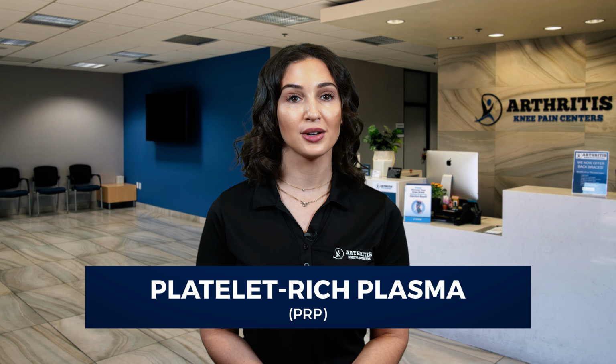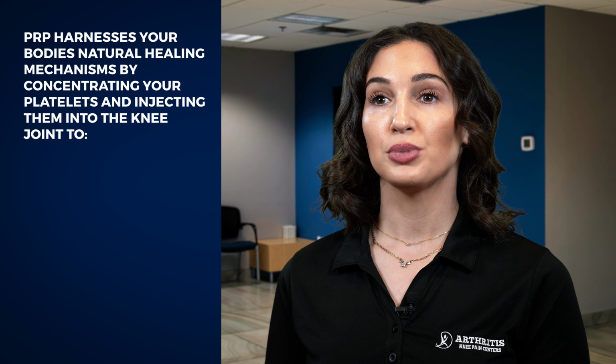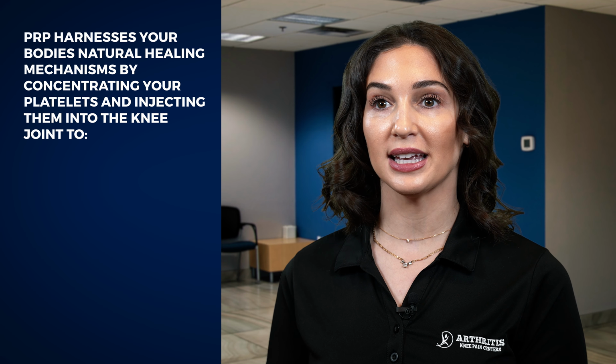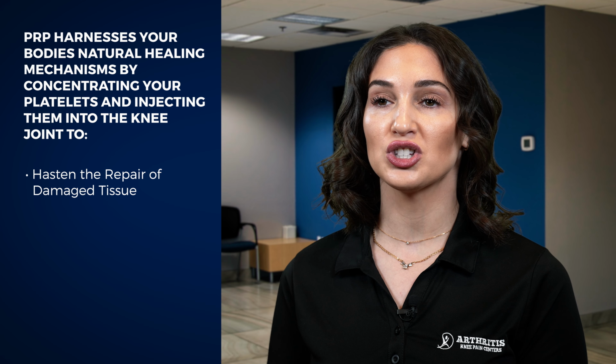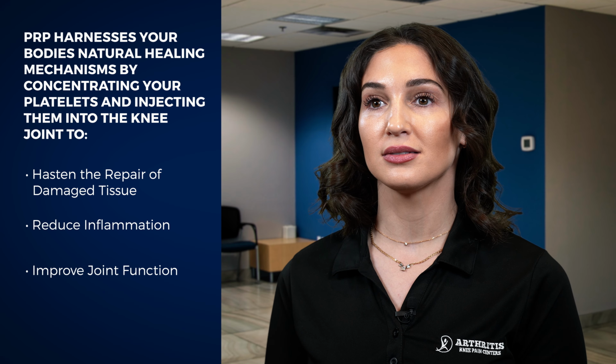Another advanced treatment we offer is platelet-rich plasma, or PRP, which is often used by professional athletes. PRP harnesses your body's healing mechanisms by concentrating your platelets, which contain growth factors, and injecting them into the knee joint to hasten the repair of damaged tissue, reduce inflammation, and improve joint function.